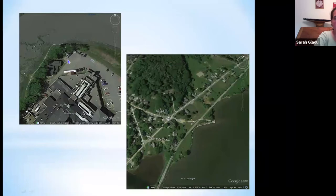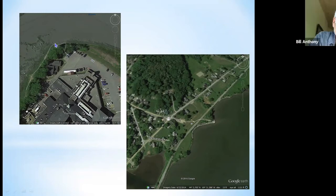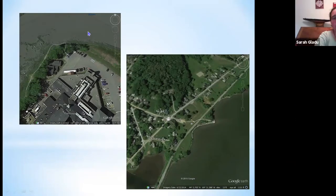And one of those sites is here. This is the hospital, and just going out from the corner here, we have kind of a transect line that goes along the shore. And what we do is we divide that transect line into about 30-foot sections, which we call zones. And the volunteers are counting horseshoe crabs just along this area. And then our other site is here.